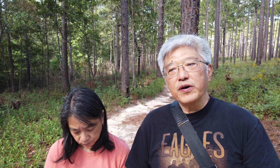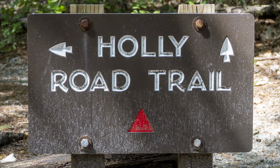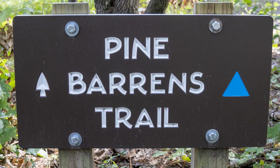Here at the Weymouth Woods Tract, there's a bunch of different trails that crisscross. You can do shortcuts and all that good stuff, but we did the 3.6 mile loop that consists of a bunch of different trails put together. It starts out with Bower's Bog Trail, then Lightly Stump Trail, Pine Island Trail, then we went all the way around the Holly Road Trail, back across to the Moccasin Crossing, then the Gum Swamp Trail, and now we're on the final leg at the Pine Barrens Trail, back to the visitor center.